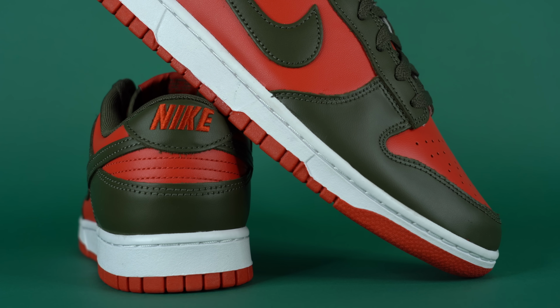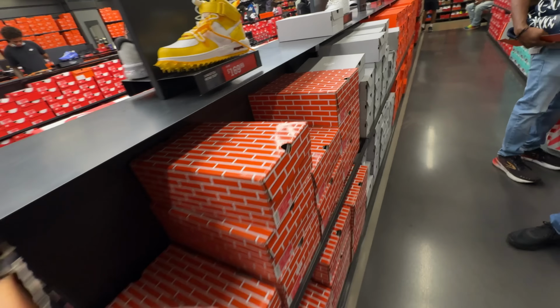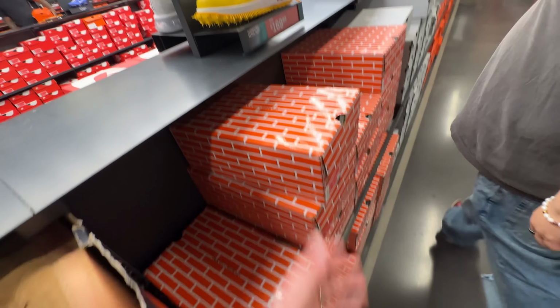Oh, they still got the off-whites here, for $169. Not bad. Full size one, too. When I grabbed my pair like a week and a half ago, I pulled it from right here. And it looks like there's only like 4 pairs missing.